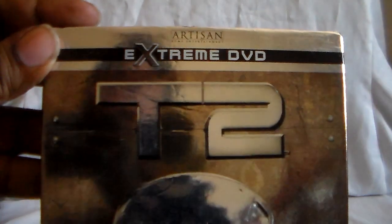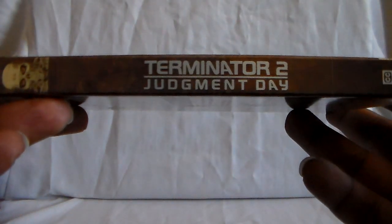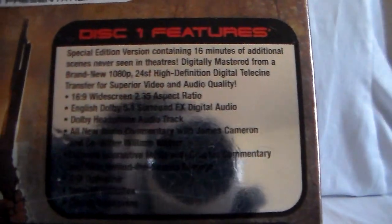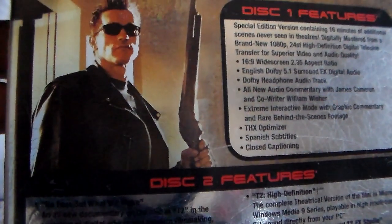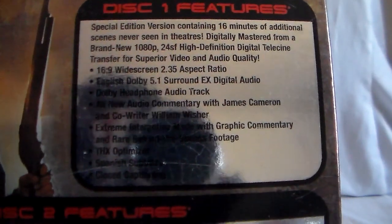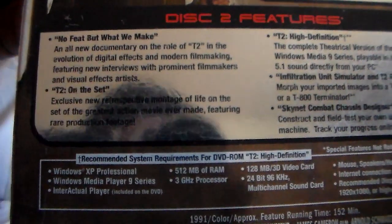Because I want to say it's this one or this next one, the Extreme DVD. Now there is a metal case version. This is just the paper one. I have found that it gets kind of hard to slide the case out itself. There's the Arnold right there. I believe that's when he and John are going to get his mother. So this one you get the special edition version, and I think you get the regular theatrical. And then here are all these special features.